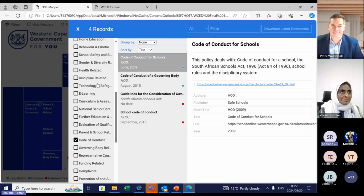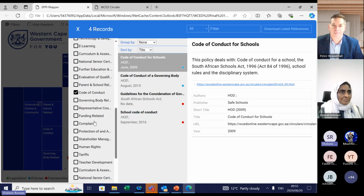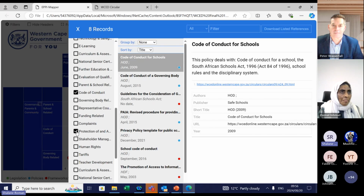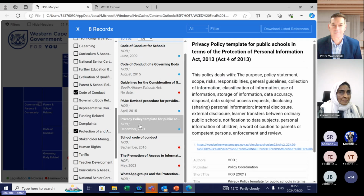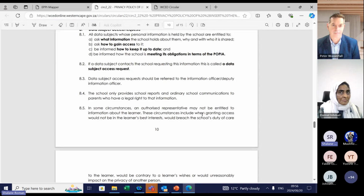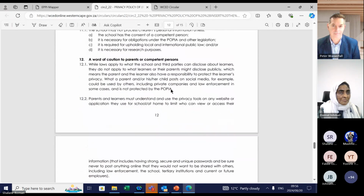Okay, using another way of finding the tool, this is a simpler way as well to use it. We can use this filter, and we will find protection of and access to information. Even if you click more than one item, you can find all your documents in one row. So you are looking for promotion of access to information, right? And there you will find the privacy policy template for public schools in terms of the Protection of Personal Information Act with a brief summary, as well as the document attached for your ease of reference and reading.